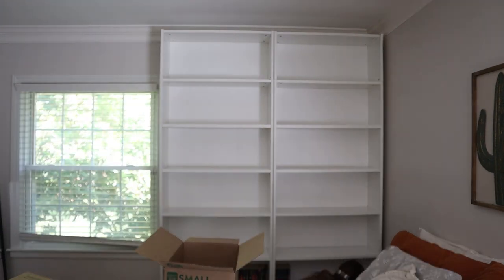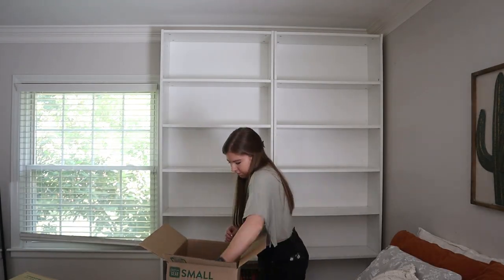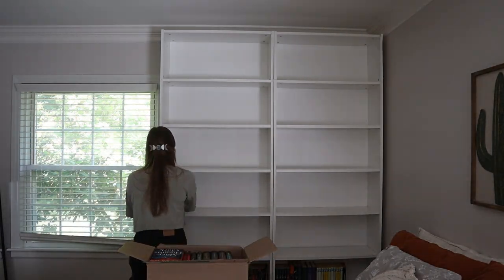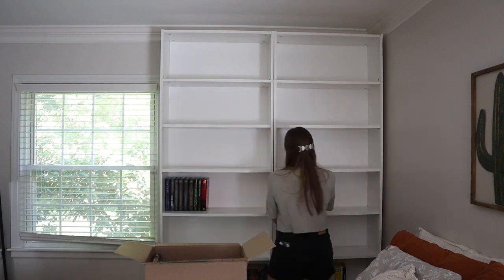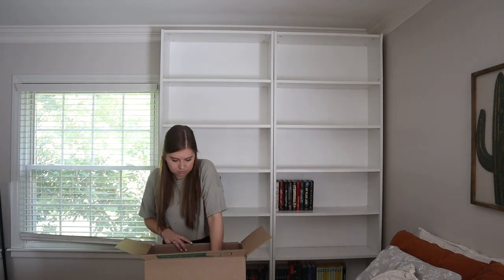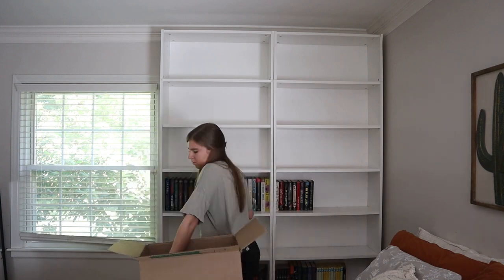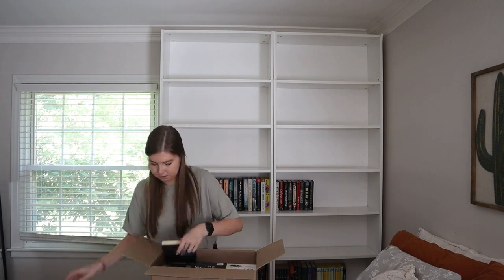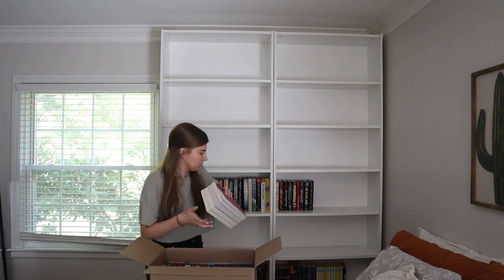So basically, I have somewhere over 750 books. I haven't really counted in a while, but last I checked, it was somewhere around 753. So moving them was a nightmare. There were 18 boxes. They were so heavy, and I carried every single one of them into the U-Haul and then out of the U-Haul and upstairs, and I never want to do that again.